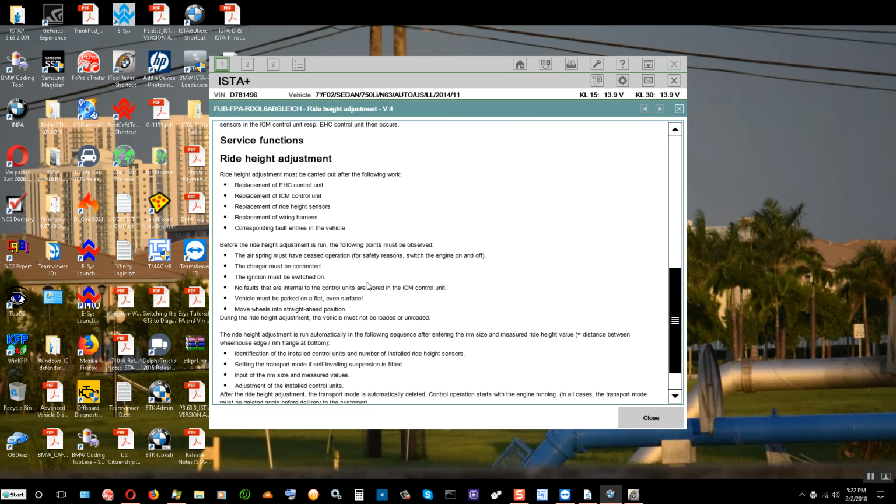Okay, before the ride height adjustment is done, the following points must be observed. The air spring must have ceased operation. For safety reasons, switch the engine on and off. The charger must be connected. The ignition must be switched on. No values that are internal to the control unit are stored in the ISTA control. Vehicle must be parked flat, with wheels in the straight ahead position. During the ride height adjustment, the vehicle must not be loaded or unloaded.